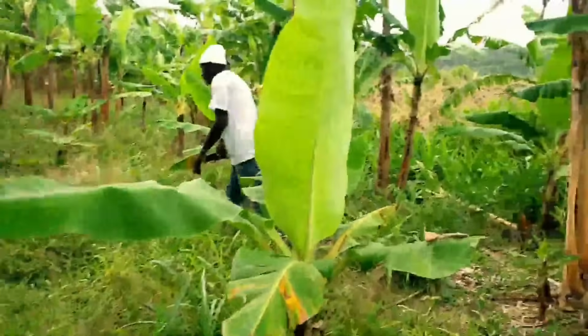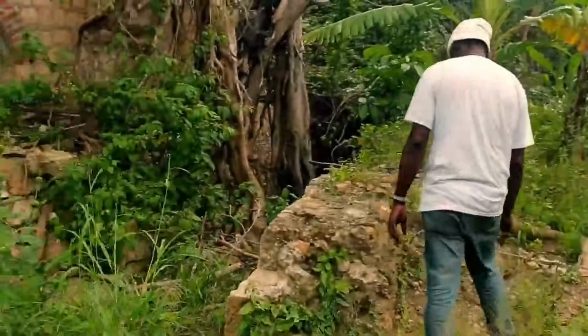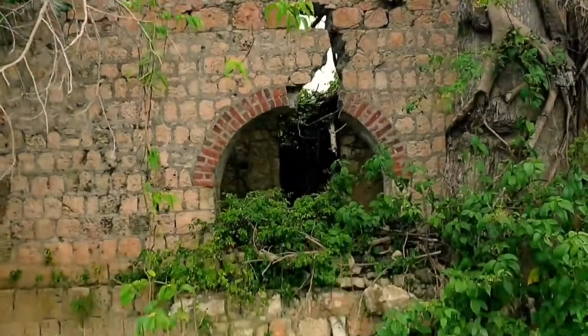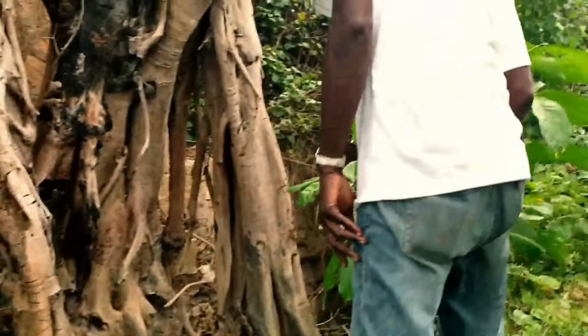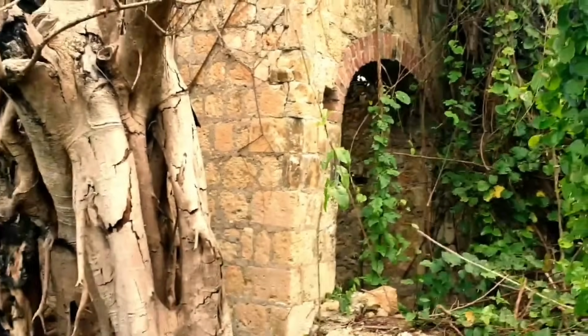Yeah, guys, so this is the estate house, the Holland estate. Yeah, peeps, this is the Holland estate. I will finally find it. This was the great house for this estate. It was a very, very large house, guys. It went all the way back up. But I'm going to show you guys some of this from the front also. You see it, peeps?